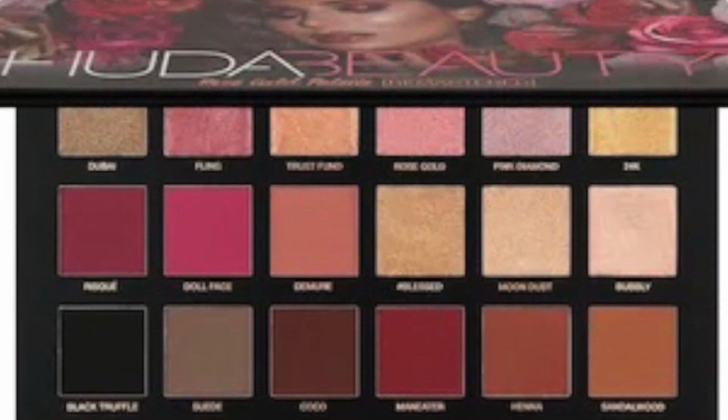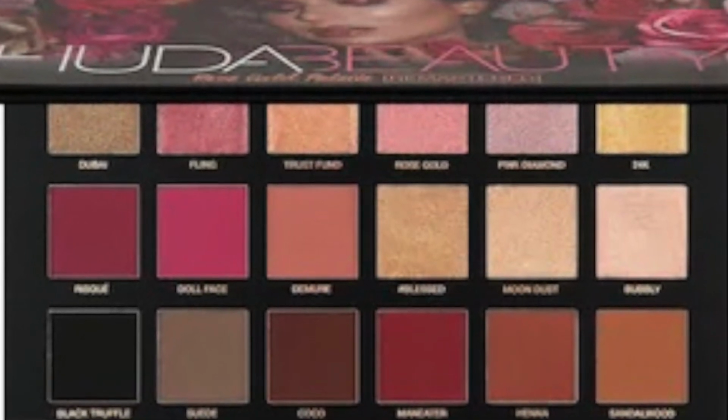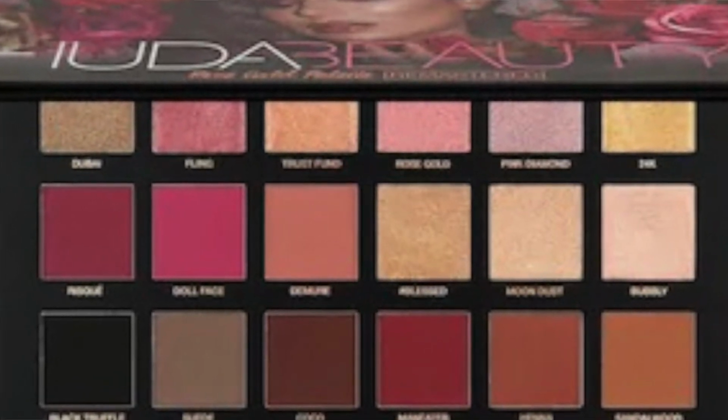I think this could even be a really pretty palette for Christmas as well. I think that mixing a lot of these shades, you could get a really pretty fall look. Yes, that's number 6. The next one is very gimmicky. Sometimes I just buy into some of the gimmicks and whatever.